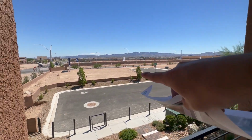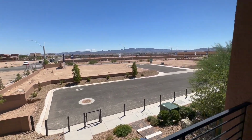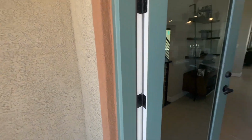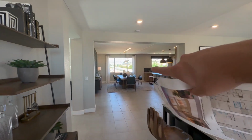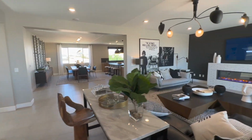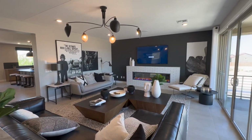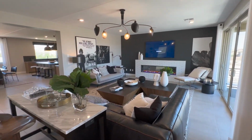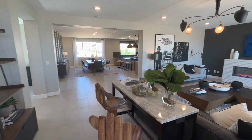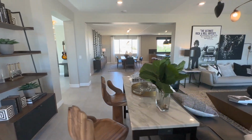Eventually, these are gonna be built out too. Since these are the models, they will only start building on those once they're ready to close out the community. We'll be able to see the rest of the lots through that back window. But let's take a look at what we came here for, which is the house. Just another quick pan. This is gorgeous.